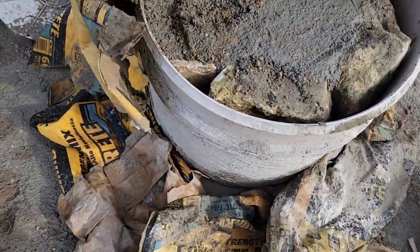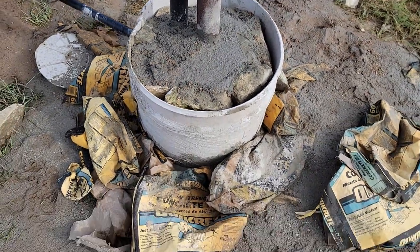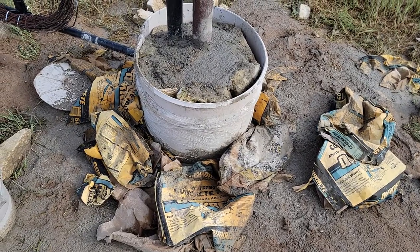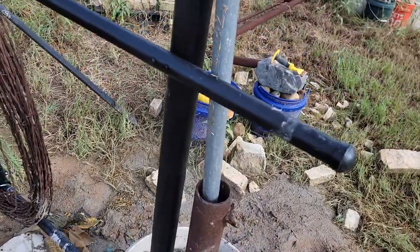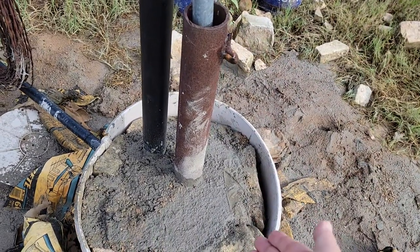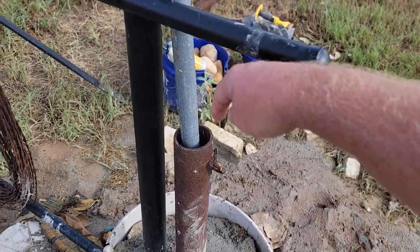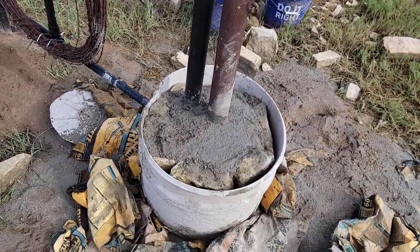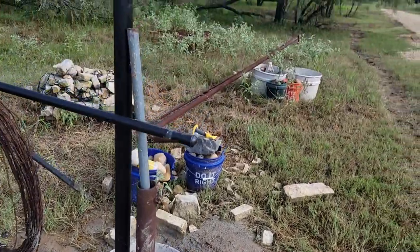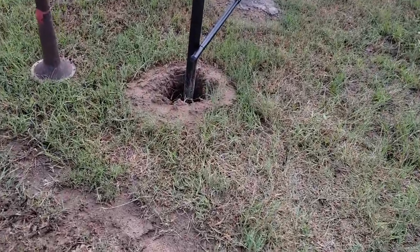So in the middle of the rainstorm, I was up here mixing mud the old-fashioned way by shovel. 12, 14 bags is what I put in there. This pipe here has a plastic bag on the bottom of it so that concrete wouldn't come back up the pipe and prevent me from putting my pipe gate in there. So now I just need to let it wait 24, 28 days before I load it up with that heavy pipe. That'll give me time to build this pillar here.